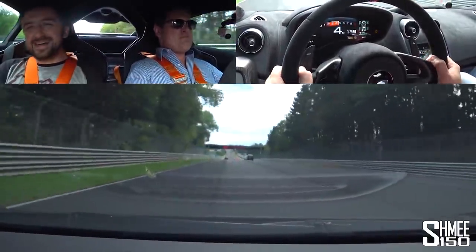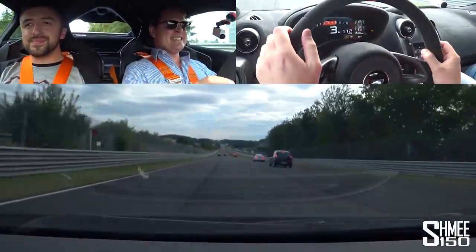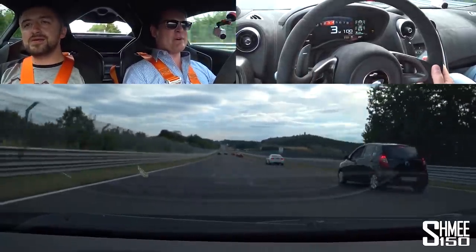Into a major traffic jam, so big time brake cooling. Yep. We'll just take it easy as we come towards the exit of the Nordschleife.